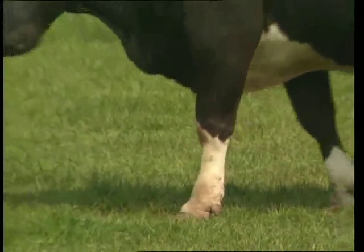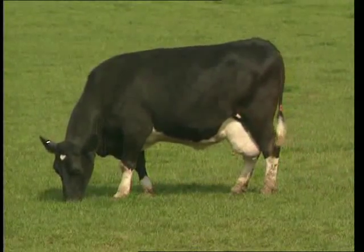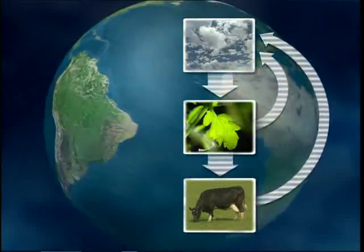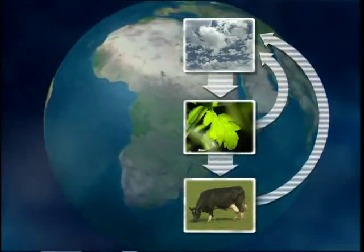When a plant is eaten, the carbon compounds are passed on to the animal. Both plants and animals respire. This process returns carbon to the atmosphere in the form of carbon dioxide.